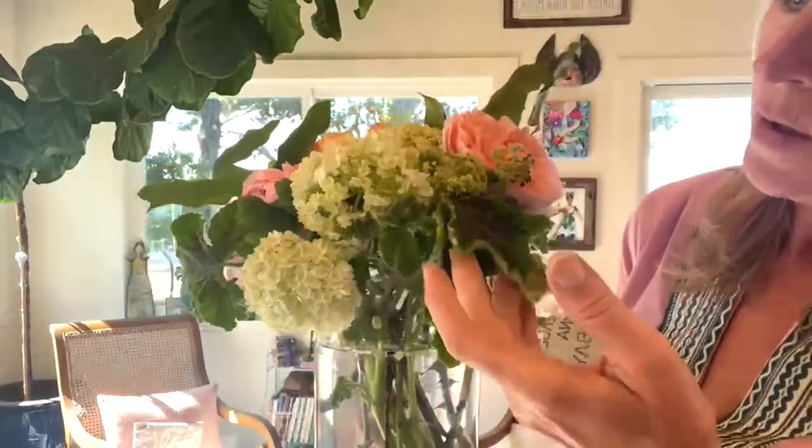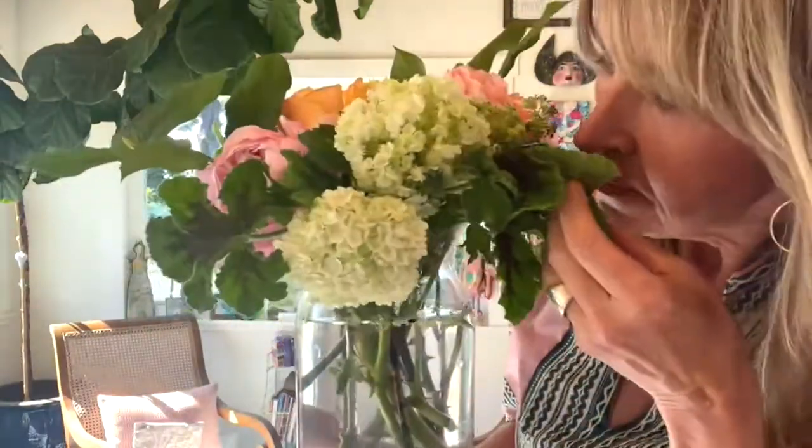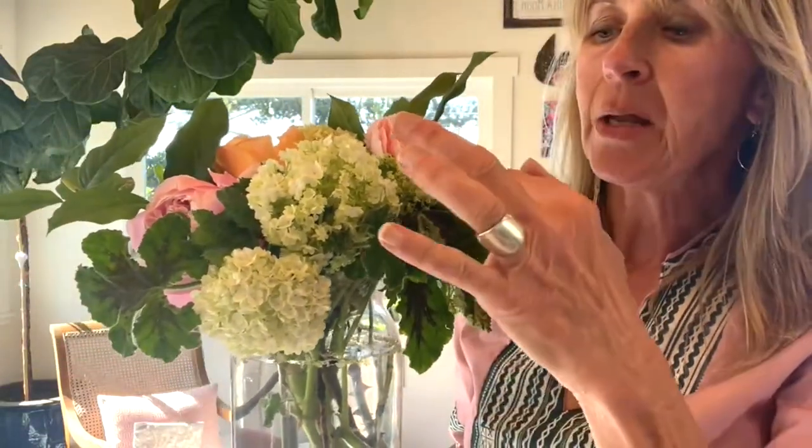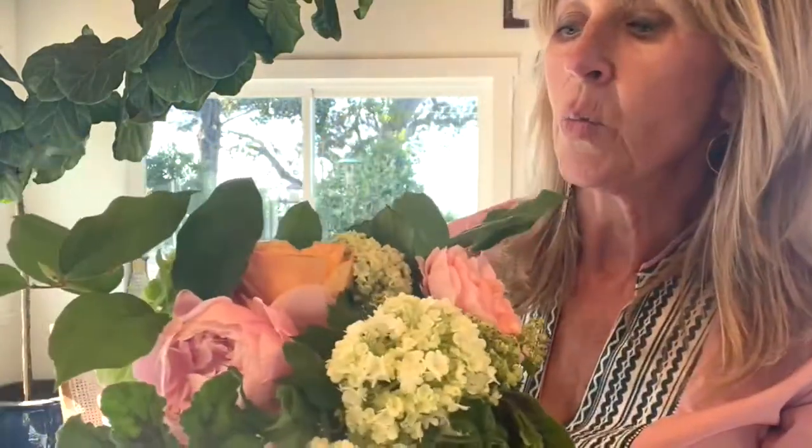And the bouquet came with, they smell really good. It's like a lemon, I don't think it's a geranium. No, I'm saying that wrong. But the foliage was gorgeous. And that's what I really wanted to show you.